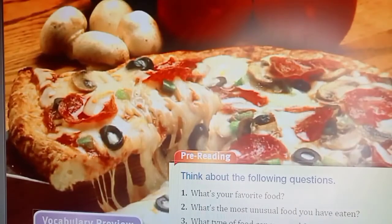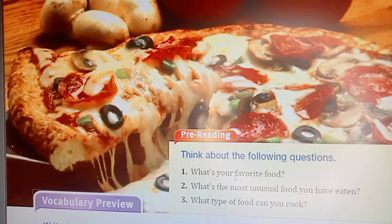So, we can give some answers for the reading questions now. Think about the following questions. Number one, what's your favorite food? As a first point, you should know that answers here will vary. About myself, my favorite food is chicken. Another person may say, my favorite food is Cajun chicken salad.